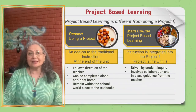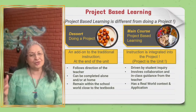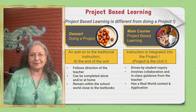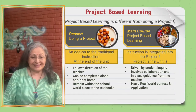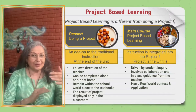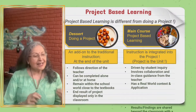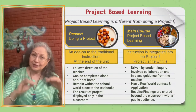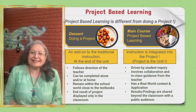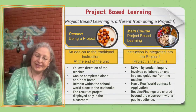Whereas project-based learning breaks all those boundaries and it has a real world connect, because children are going out of the school, interviewing people, exploring, finding out for themselves, and that is what makes it so authentic. Doing a project, the end result is a project which is displayed only in the classroom perhaps, but with project-based learning, the results and the findings are shared not only with the classroom, but with the public audience. You actually conduct an event where you invite everyone, as many of my other episodes will show you through examples.